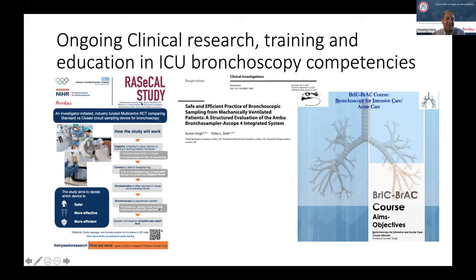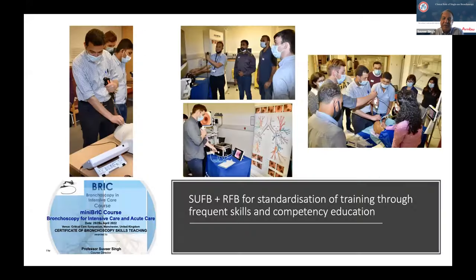This one that we're running is the RASICL study, looking at safety and efficiency of a particular closed system sampling device against standard sampling. And this is the first step to try and develop and understand variation in practice and perhaps through that improve practice and good practice. And through education programs, ours like many others, we're trying to improve skills, but not just skills, to improve competencies and use of single-use scopes together with reusable scopes for the standardization of training through frequent skills and education, such that we can get ICU bronchoscopy in trainees to the level that occurs with fellowships that many of us have gone through in the bronchoscopy suite.